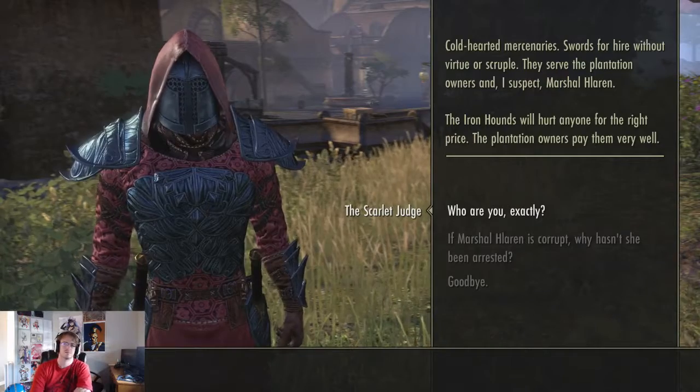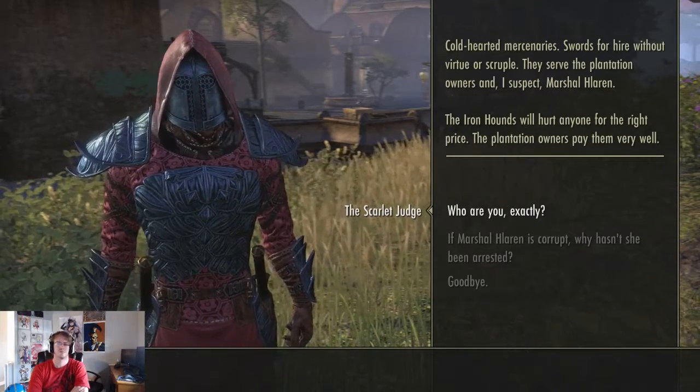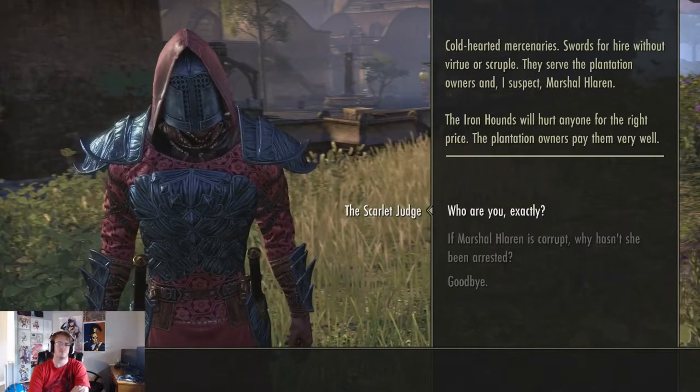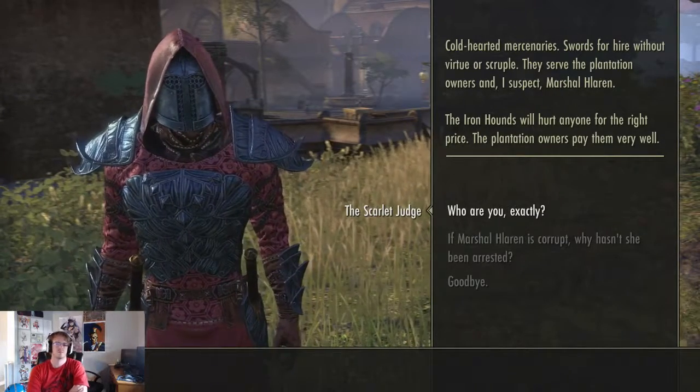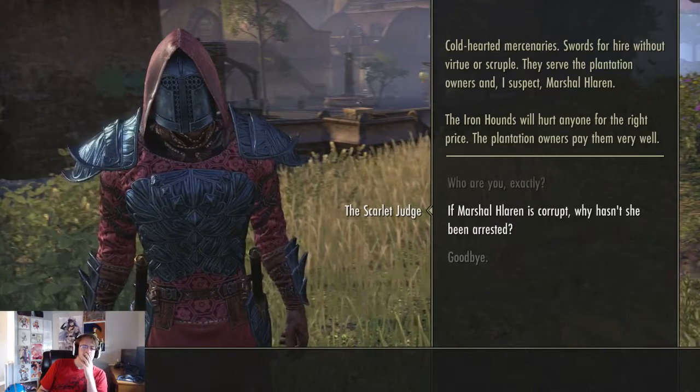Cold-hearted mercenaries, swords for hire without virtue or scruple. They serve the plantation owners and I suspect Marshal Hularan. The Iron Hounds will hurt anyone for the right price. The plantation owners pay them very well.